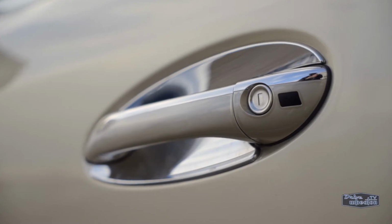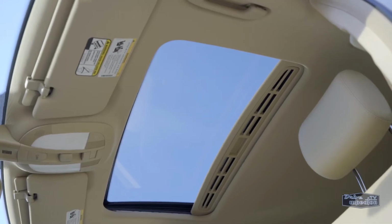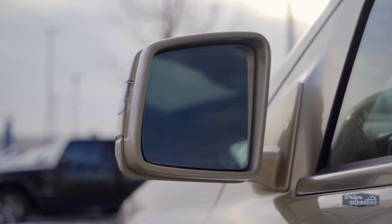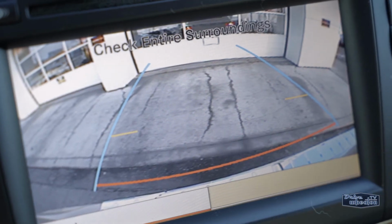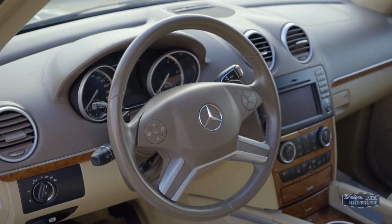It comes with keyless entry, a leather interior with heated front seats, a sunroof, dual-zone climate control, a power liftgate, power folding heated side mirrors, a backup camera, and rear park assist. You also get Bluetooth, navigation, and satellite radio.